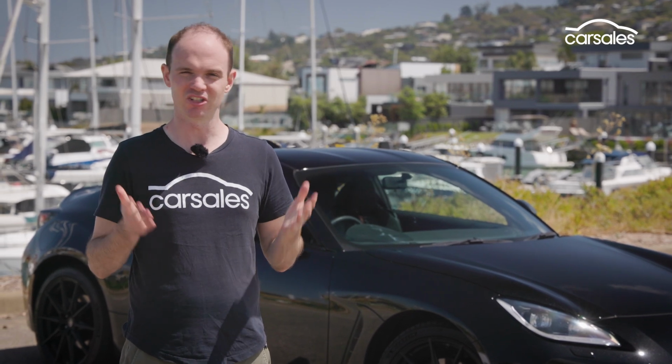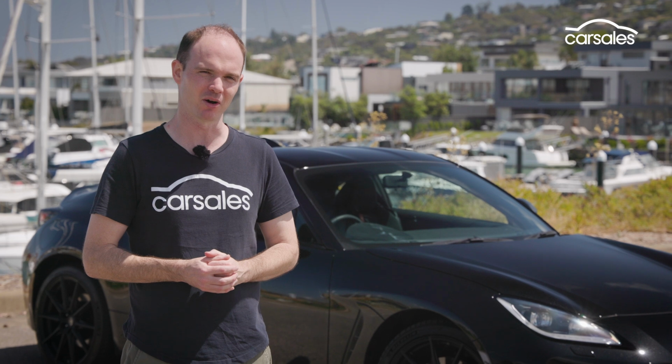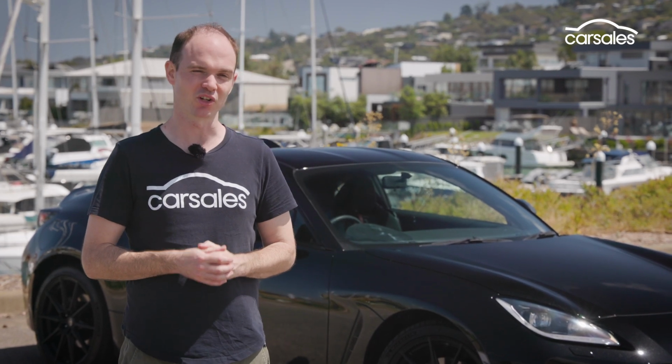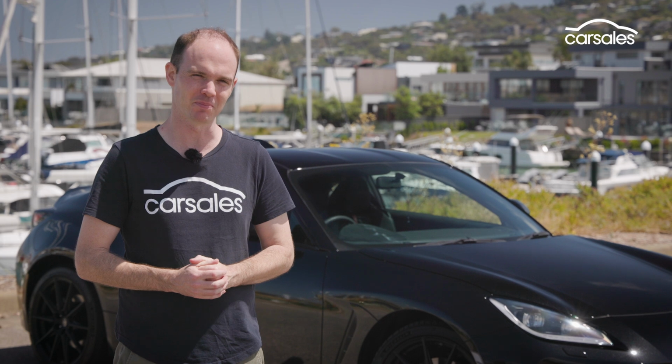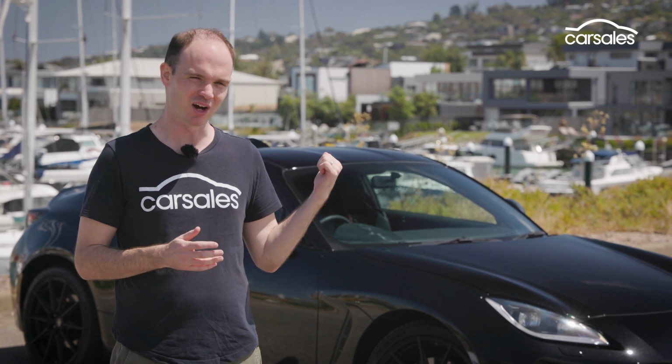As you probably know, the GR86 is basically a Subaru underneath, and a lot of Subaru's active safety gear doesn't work with a manual gearbox. This is why manual Subaru BRZs are around $4,000 cheaper than the automatics. They miss out on quite a lot of features. Manual and auto GR86s though are the same price, and subsequently the manuals are a few $1,000s more than their Subaru counterparts. Toyota says it's comfortable with the GR86 pricing and that the car represents superb value, but in manual guise at least, it's not as good value as a BRZ.